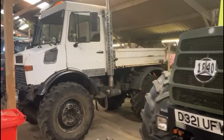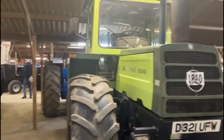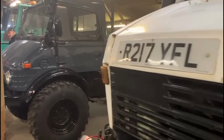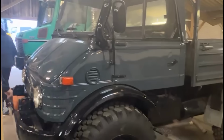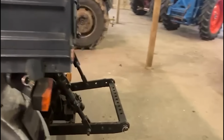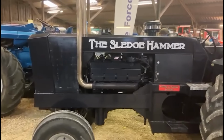Just found the Unimogs. Nice MB track there. And a Unimog, very similar to mine at home, except mine at home is nowhere near the condition of this one. But this one's a super tidy example, with a 3-point linkage. Very nice thing. Tractor pulling section.